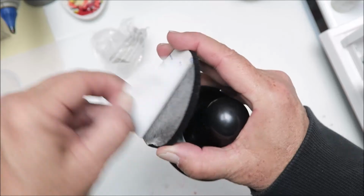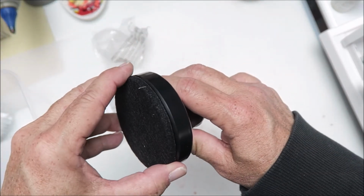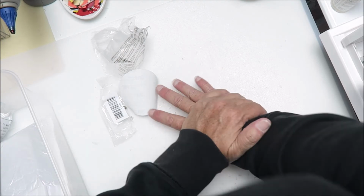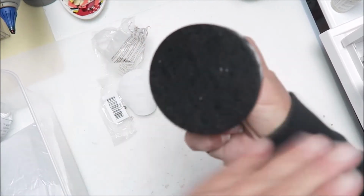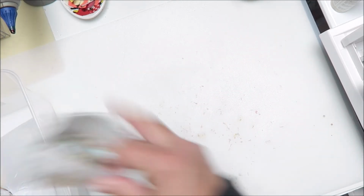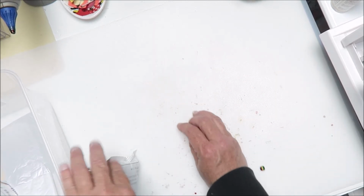Hopefully it allows me to get a cleaner stamp image. So hopefully that sticks. But yeah, we'll see. I'll let you know how that goes, but I will put the other two up on my Etsy shop. And then the last, this bag opened as well, but I have several different bags of beads that I've ordered.